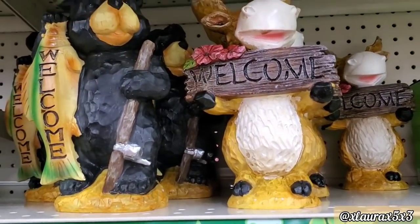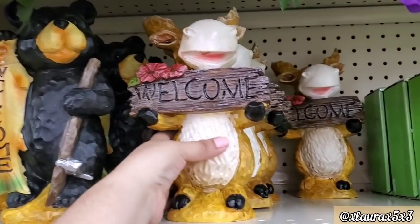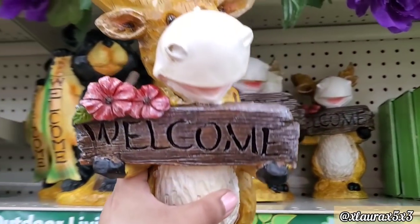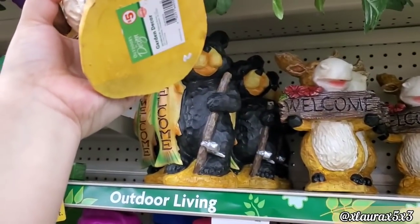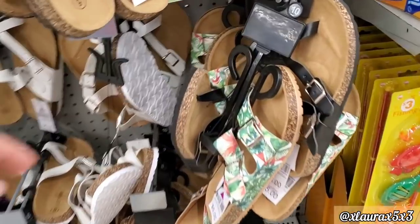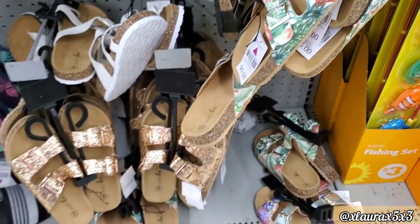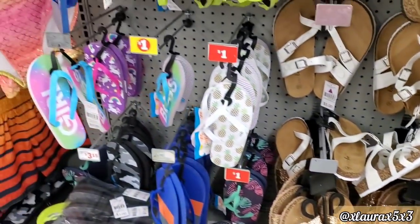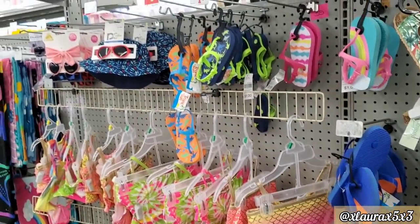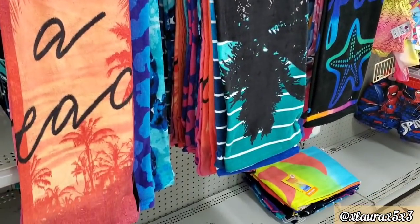They added these really cute, the bear or a moose, says welcome. These are priced $5 also. They are ceramic. They have lots of summer shoes, sandals. These vary in price. They are $5, $3, $1. They even have some swimwear. And look at these beach towels. The colors are so pretty.